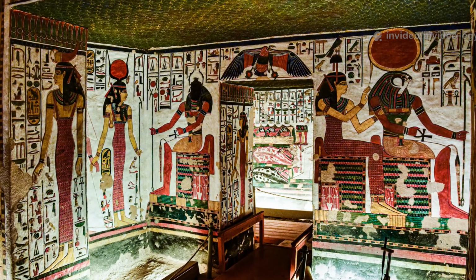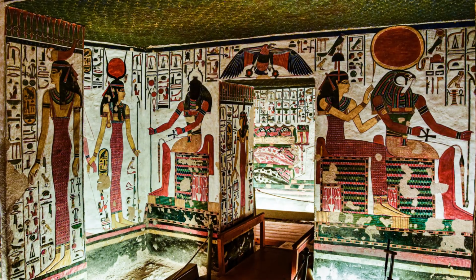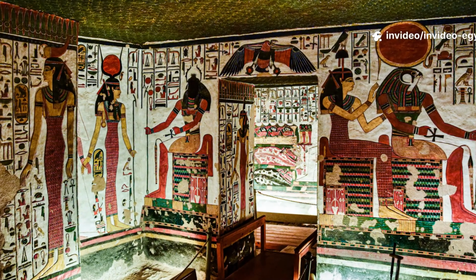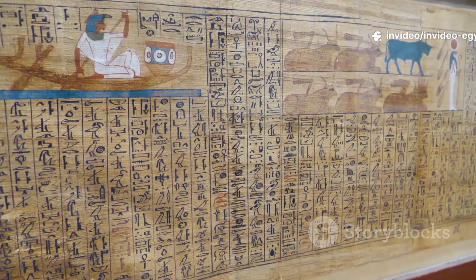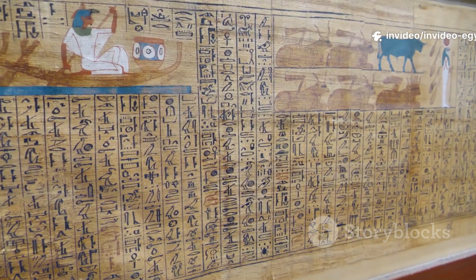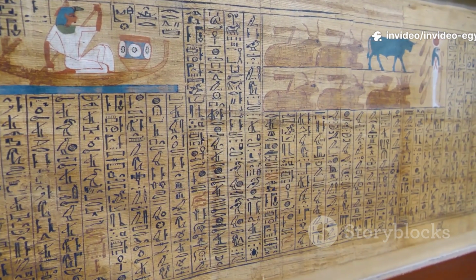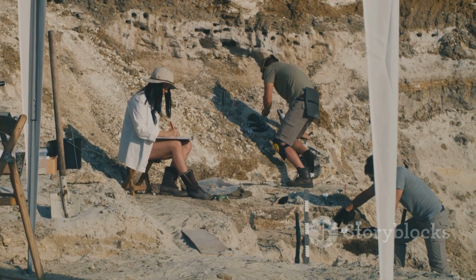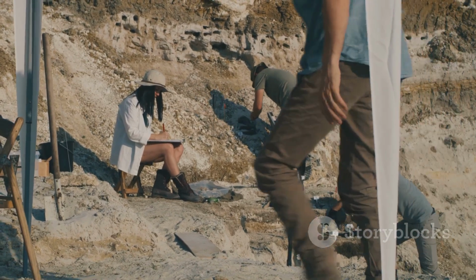For centuries, myths have spoken of a hall of records, a hidden library beneath the Sphinx's paws, containing the lost history and wisdom of a forgotten age, perhaps even Atlantis. While this sounds like pure fantasy, modern science has given us some intriguing clues.